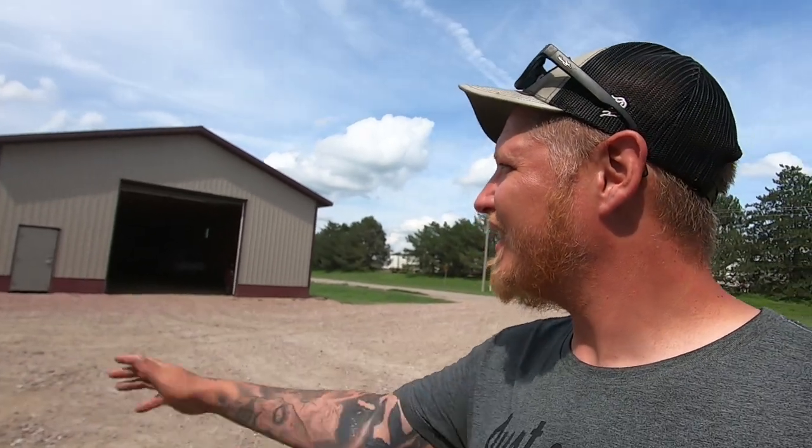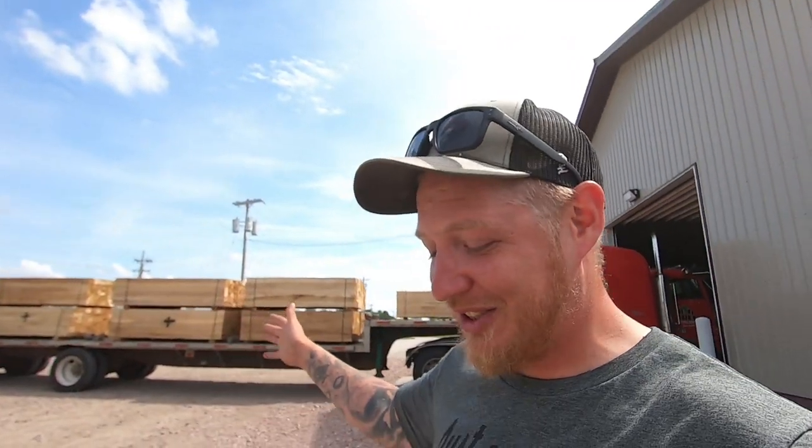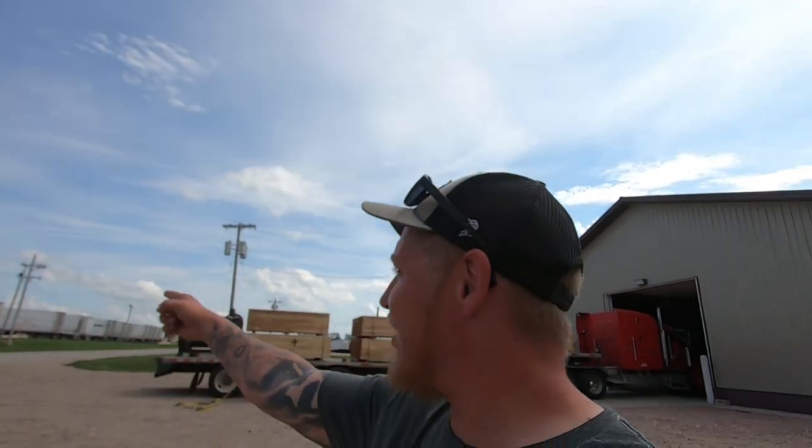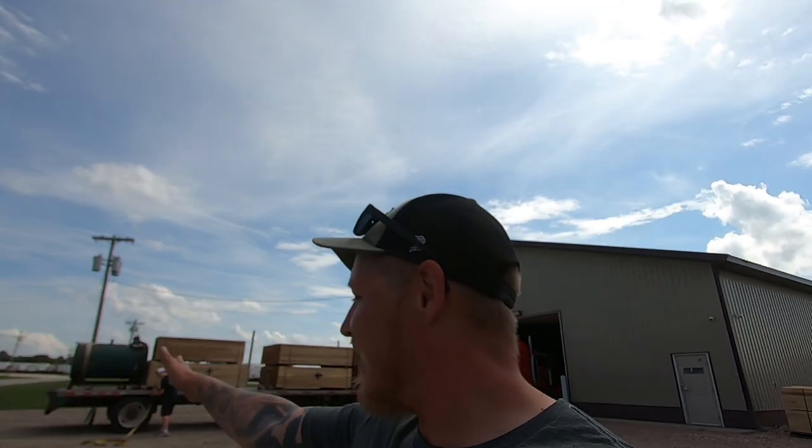Everything unloaded with the telehandler. This is stuff that I used to do, and it's funny that we're over here at Victor's spot, but the building that I worked in to make the pallets, because this stuff all gets set right across the street here, and there's a shop in there that we make the pallets at, so yeah.